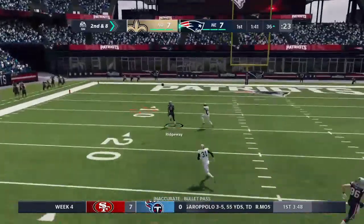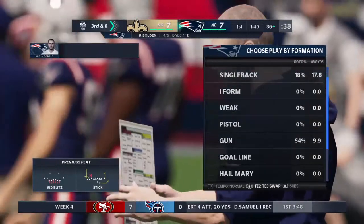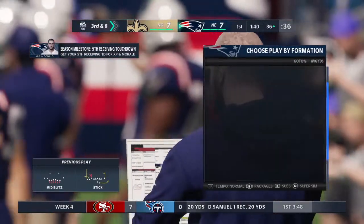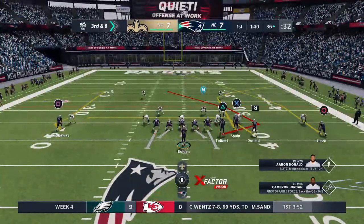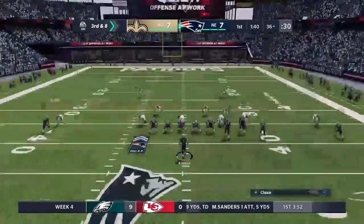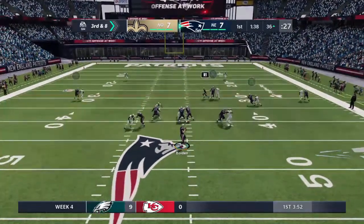Operating from the gun, Bolden. It's incomplete. Took a shot, couldn't connect. There is something to a game plan with trying to keep a defense honest. With a guy with that type of speed, you do so. Send him deep. Try and throw some air under it and hope you connect downfield. On that play, they were unsuccessful.